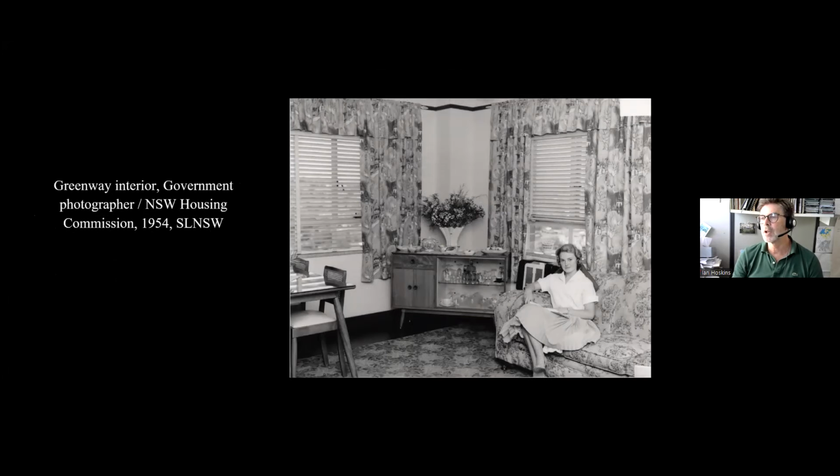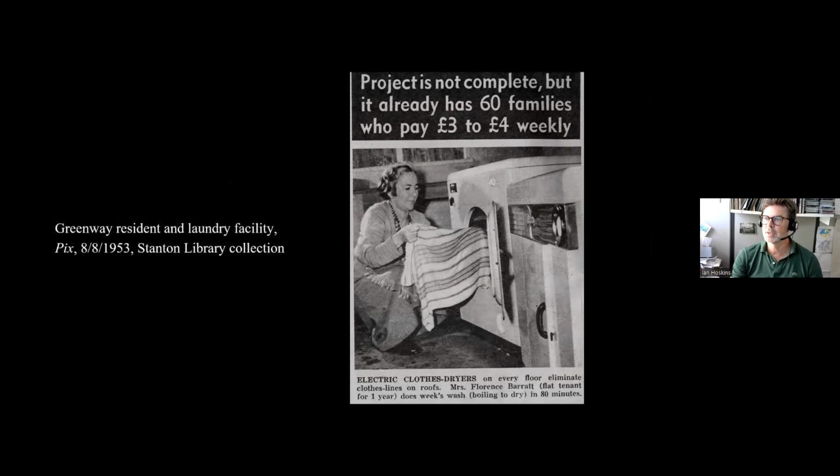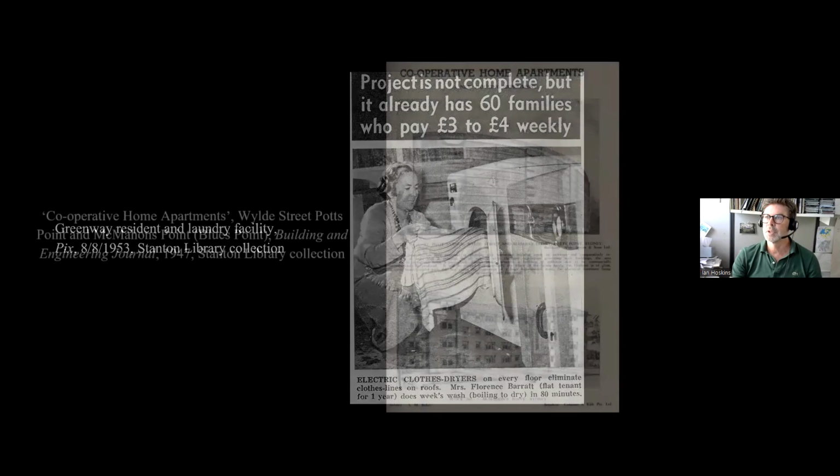People entered a lottery to see what housing commission house they might have, and there was far less, what's the word, opprobrium attached to living in housing commission houses in the 1950s and 60s. Renting was far more common than it would become. So you weren't looked down upon necessarily, is the point I'm making. And there's one of the electric washers. There were 309 electric washers, 309 stoves, and therefore Greenway had to have its own electrical substation underneath it. That's how much power it used.